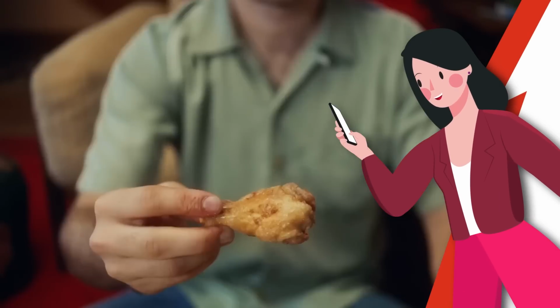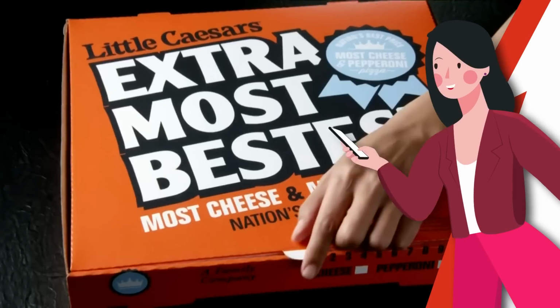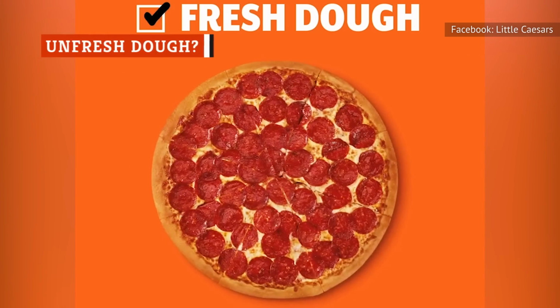Wonky app ordering, disappointing serving sizes, and surprise charges are just some of the business practices at Little Caesars that'll have you saying dough instead of pizza. If there's one thing that Little Caesars prides itself on, it's dough.